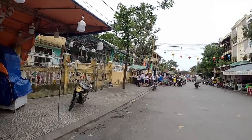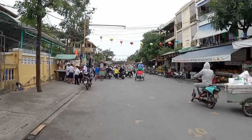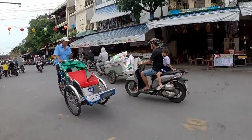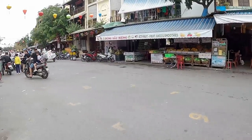It's still early, so all the choices probably aren't out yet. The night market will probably be more busy later. Wow, he's flying. He's faster than the motorized.